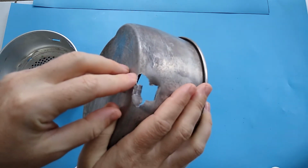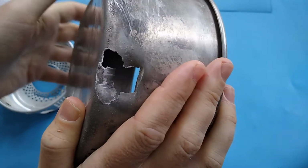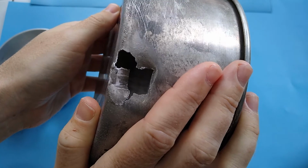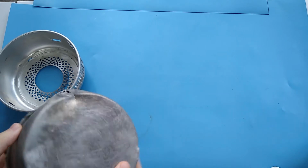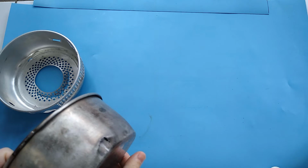Aluminum has an interesting property where it will remain solid basically until it kind of flash melts. And so this only took a few minutes, and obviously that pot was destroyed.